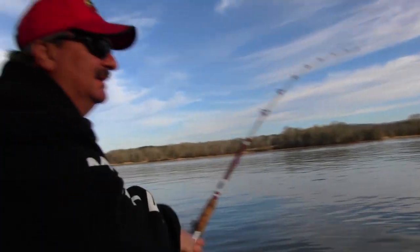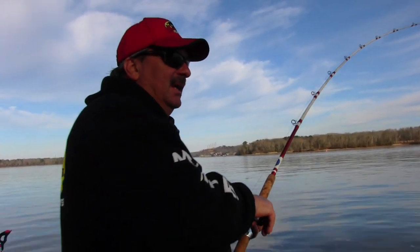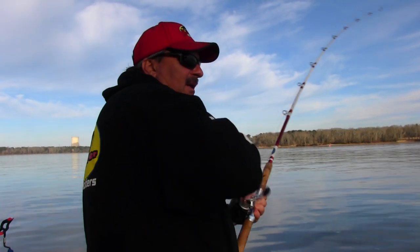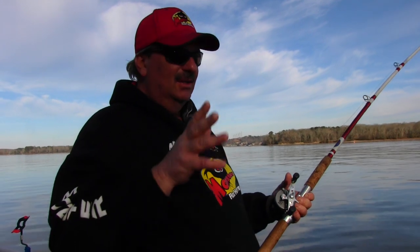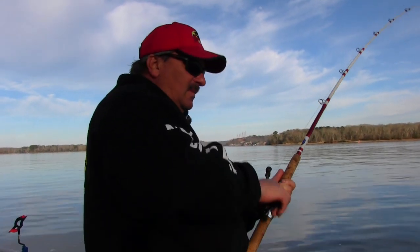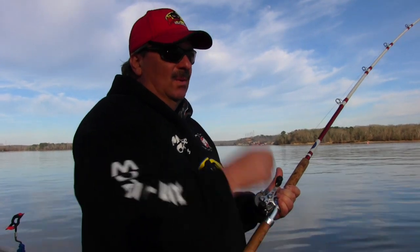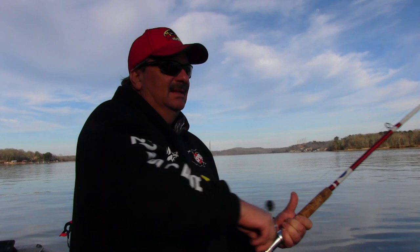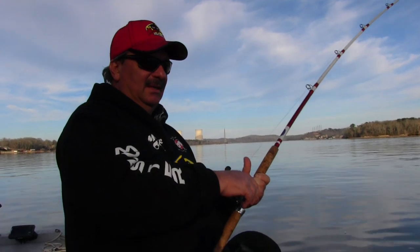We have fought and fought today for a fish. It's really been rough, but we continued on trying to look for fish. We were looking in the deeper holes, it wasn't working, so I moved over into some of the current seams to see if we could get some of them fish. We're just on the inside of that current.